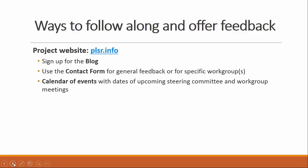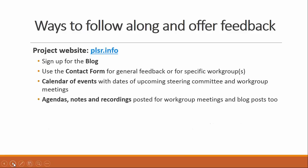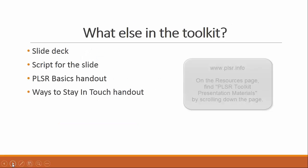There is a contact form that you can fill out, and when you offer that feedback, it's disseminated to whatever committee is most appropriate for it, or sometimes multiple committees. Events and the schedule of our meetings are on there, all those notes and recordings that I talked about, and then email for the overall project and contact information for each one of the work groups is located on that website also. So there are a lot of ways that you can reach out to us, whether it's the steering committee or the individual work groups or WILS as an organization, to offer your feedback and ask questions.